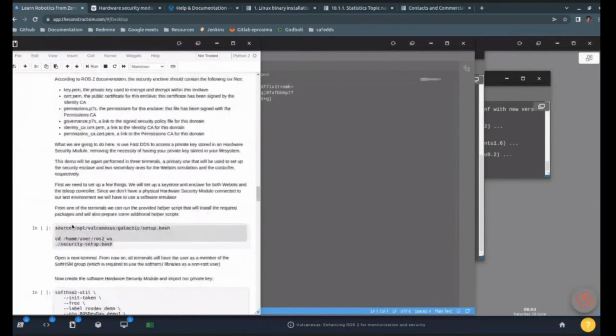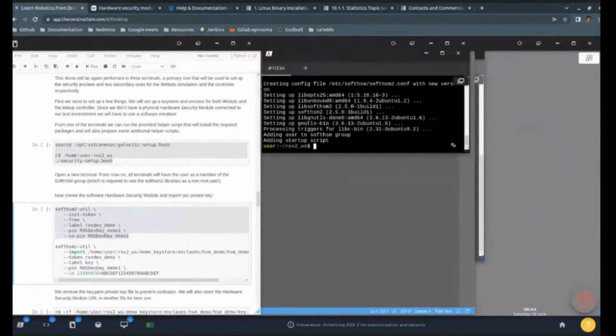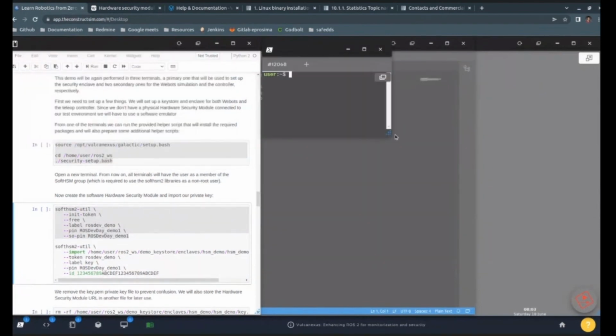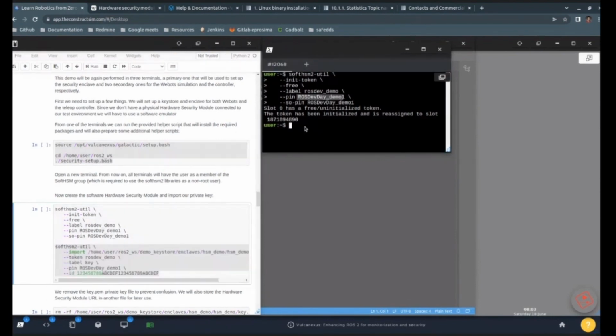So what we're going to do now is instantiate one of these software hardware secure modules. You need to close down the terminals after running the installation script, because you need to log in and out before being able to use this tool. So be sure that you close the terminal and open a new one. And then we will initialize one of these hardware secure modules. This is what this command is. It puts a pin into it, whatever. And then we're going to use it, and we're going to import.